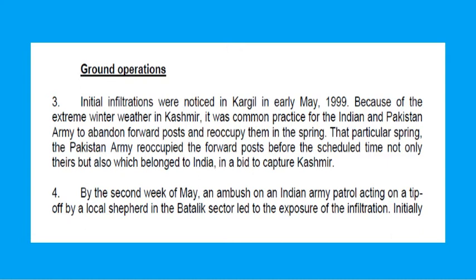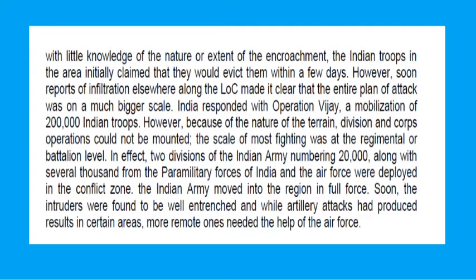By the second week of May, an ambush of an Indian army patrol, acting on a tip off by a local shepherd in the Batalik sector, led to exposure of the infiltration. Initially, there was little knowledge of the nature or extent of the encroachment. The reports of infiltration elsewhere along the line of control made it clear that the entire plan of attack was on a much bigger scale. India responded with Operation Vijay, a mobilization of 2 lakh Indian troops.